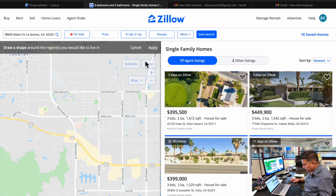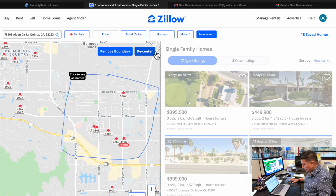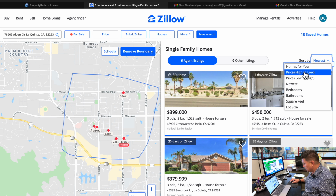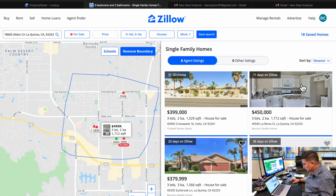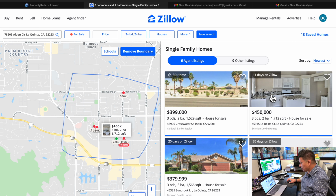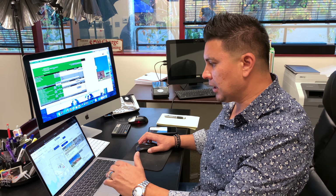Let me go back in here and redraw this again, and it's going to give me the same properties. So we're looking at the newest ones that just hit the market that are 3-bedroom, 2-bathroom. Another thing to keep an eye on is the condition of the property. We're going to be looking at what it will resell for once we fix it up, so we want to compare apples to apples.